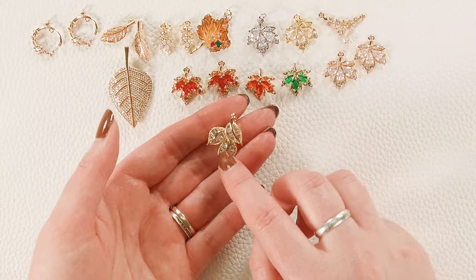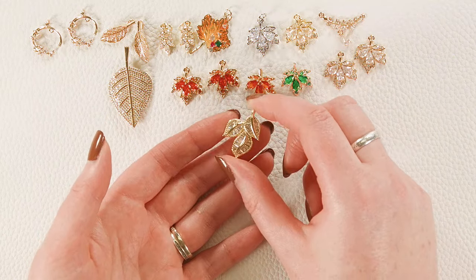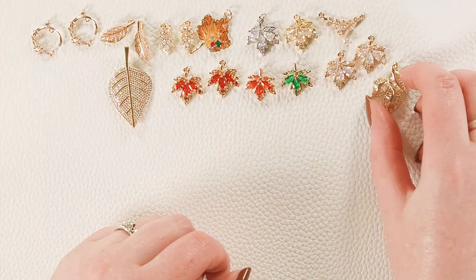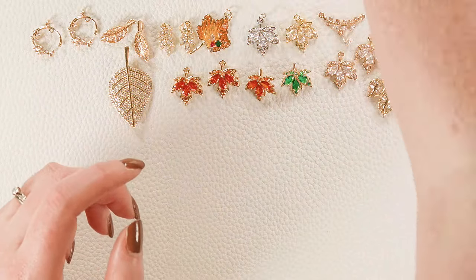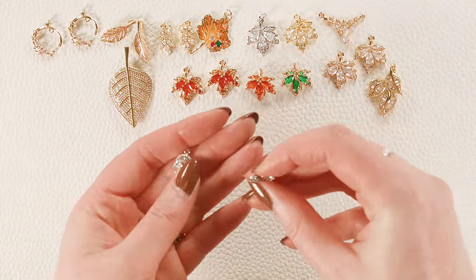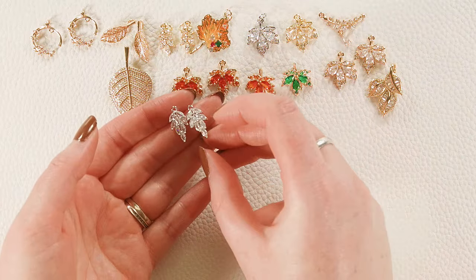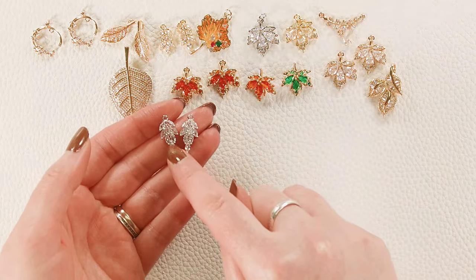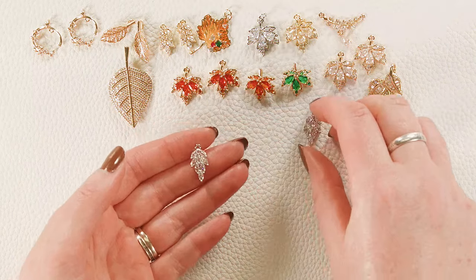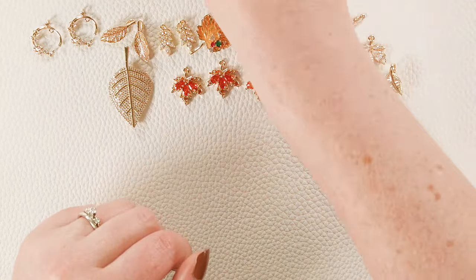And all those little baguette cut cubic zirconia are just so shiny. Just so cute. I kind of went a little crazy with these sparkly leaves, but they were sparkly and they're leaves, so I couldn't say no. Here are some silver drops that are similar to these, but a slightly different shape. Tapers to a little bit more of a point there. And again, sold per bag of two.